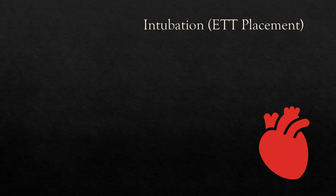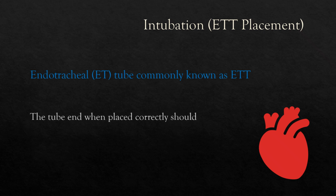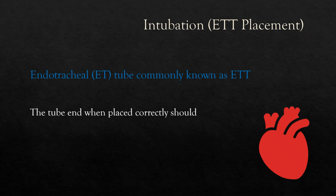Intubation, ETT placement. Endotracheal tube, commonly known as ETT. The tube end, when placed correctly, should be just above the carina. It is a hollow plastic tube that is placed in the trachea through the mouth. The trachea is also known as the windpipe or airway. The ETT is then attached to a respirator.